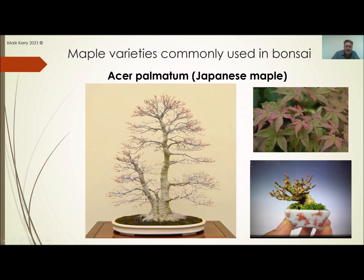Then you've got very small trees here, so this one's going to be quite a large tree, you can tell by the ramification, but you can have very small trees as well. It's suited quite well to that.